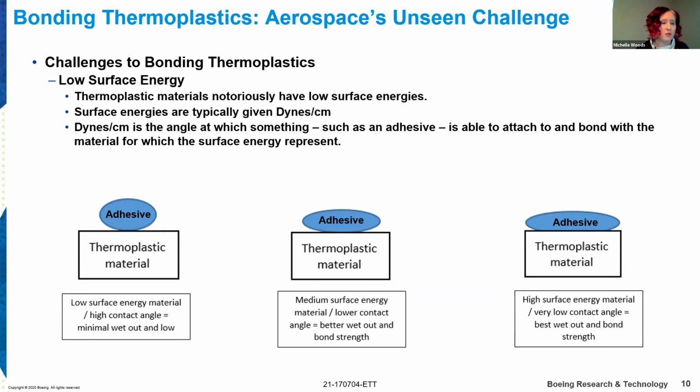The schematic in the middle shows a thermoplastic material of roughly mid-range surface energy. Here we see the adhesive is wetting out a little bit better as it's contacting more of the surface of the thermoplastic and the contact angle is lower. In this schematic, a decent adhesive bond may be achievable. However, it is most likely not going to be sufficiently robust in order to withstand typical in-service abuse that would be expected inside a passenger aircraft interior.